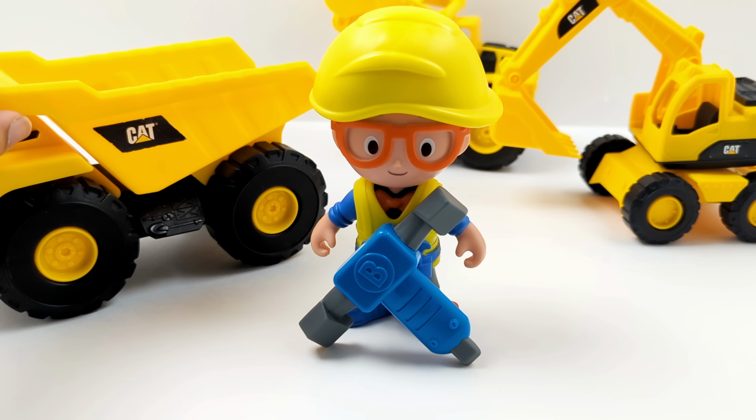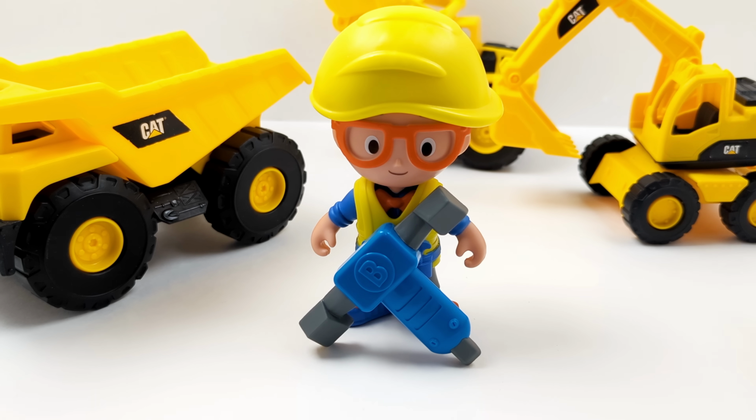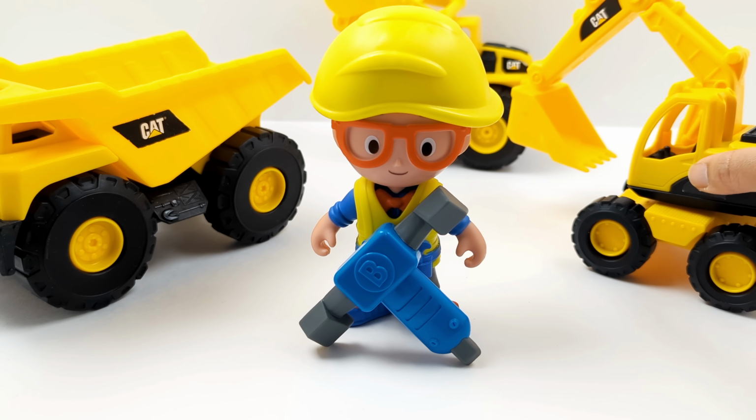Here is a dump truck. This is a wheeled excavator.